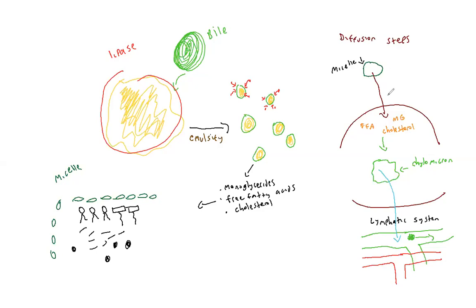And when you say into the cell, what cell are you talking about? Yeah, that was my next question. It is going to be the enterocytes. Oh, okay. And then out into the lymph. Which is part of the duodenum? Actually, part of it, but this is going to go on throughout the entire small intestines. The entire small intestines is where most of this absorption is going to happen.